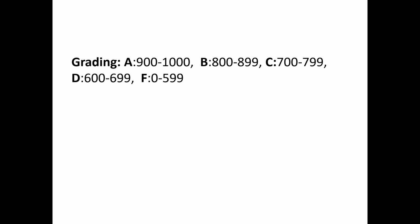It's a standard scale. 90 to 100% is an A in points. That's 900 to 1,000 points. 80 to 89 is a B, so that's 800 to 899 points. 70 to 79% is a C, that's 700 to 799 points. So let me run through a couple calculations for you.